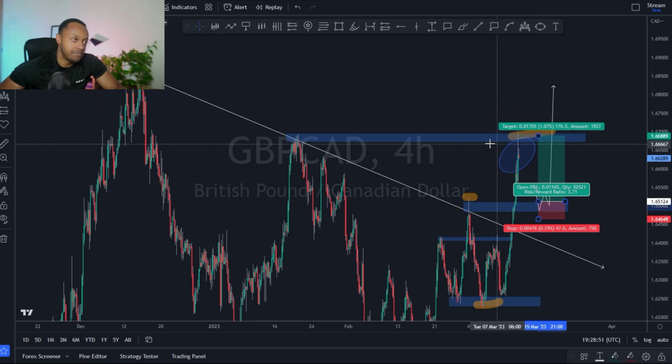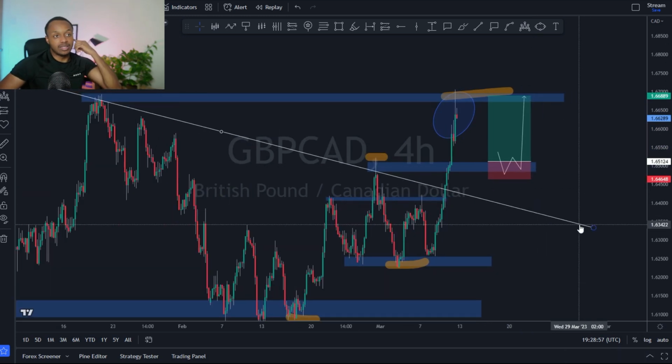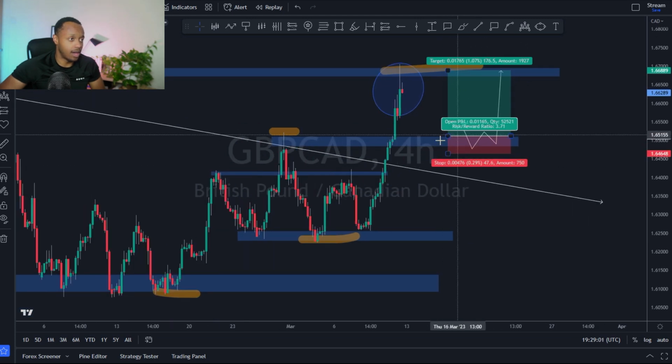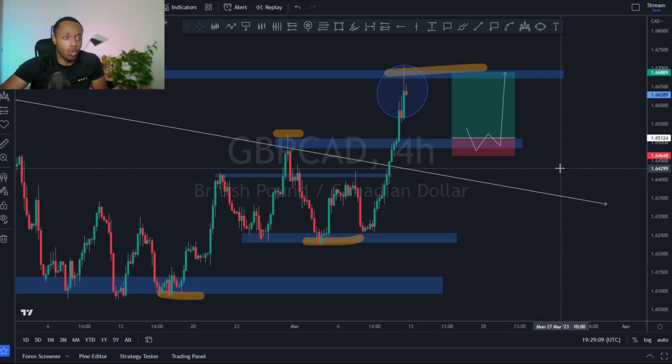Take your profit there. Maybe if you want to, you can leave a little bit to run. But it makes sense for a push into 1.67 as your target. So that's the plan for pound CAD, looking to catch that next higher low on the retest of that level. If we start impulsing back down, we know what's happening, fake out, we'll look for the sells later on. But at the moment in time, this is what we're looking at, 1.65 to 1.67 next week.